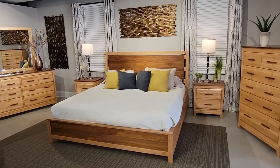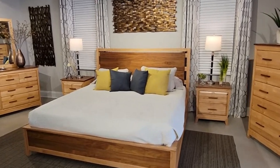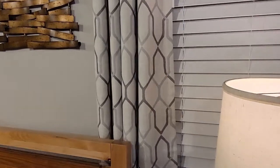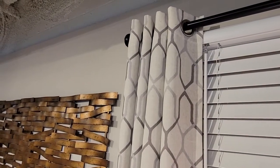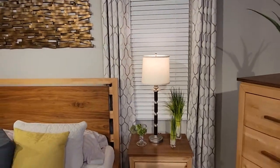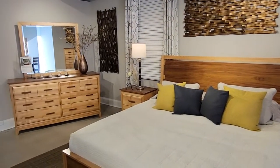Simple sculptures, copper looking sculptures that have a weave. The draperies are from Bed Bath & Beyond. Just a simple gray on taupe on a beige. I love the grommeted tops. Very simple, easy to hang, easy to move. Wood blinds keep out the sun, although that's a wall there, so there's no sun coming through there.